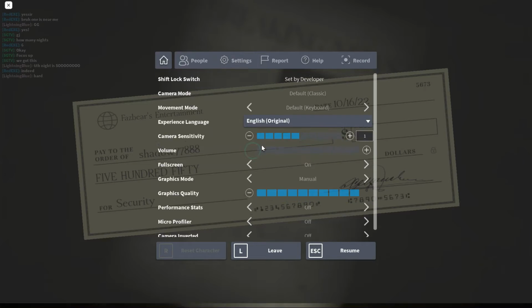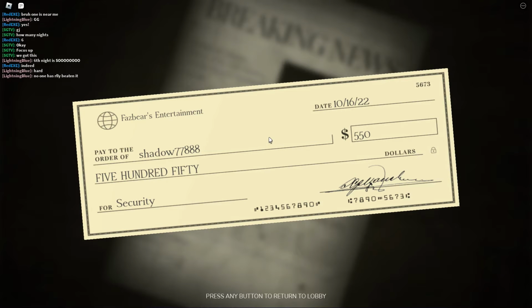$550. Oh my god. Sign me up for this job in real life. I don't care how many of these monsters there are. $550 for one night.